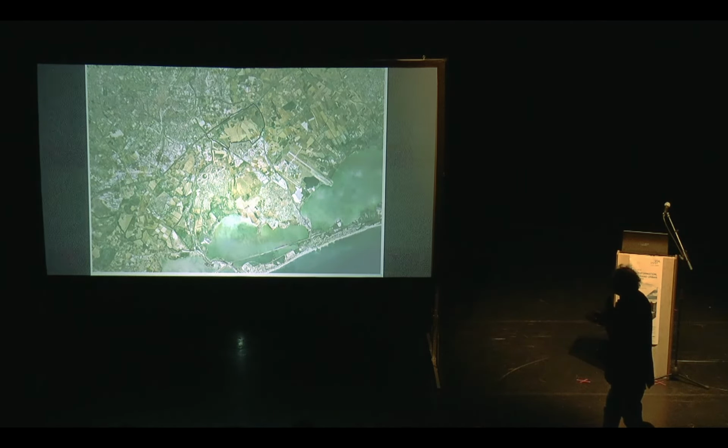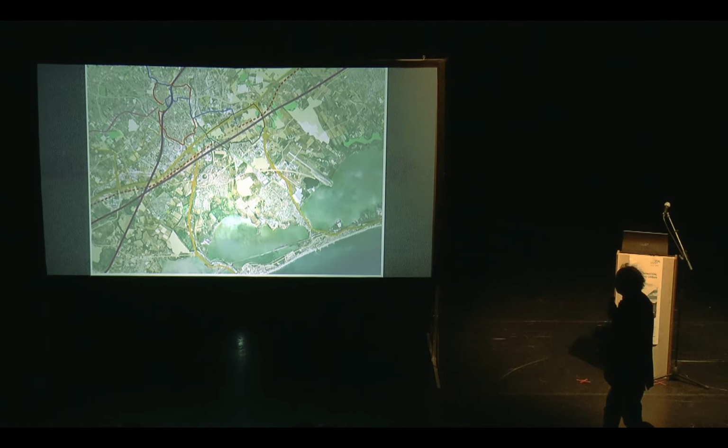This contour here is a beautiful piece of landscape which is between the sea and the airport and the city, and has been defined as the position of the new TGV station for Montpellier. So if you look what happens there, this is going to happen there. It's already happening there.